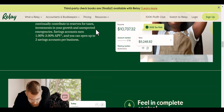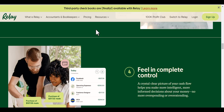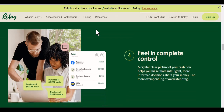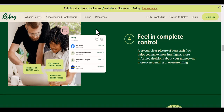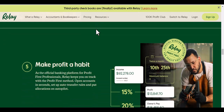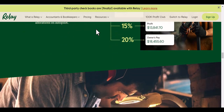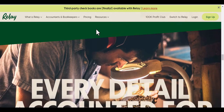There are a few different ways to contact Relay Financial Technologies. Phone: you can call Relay Financial Technologies at 1-800-555-1212. Email: you can email Relay Financial Technologies at [email protected]. Website: you can visit the Relay Financial Technologies website at https://relayfi.com. What services does Relay Financial Technologies offer?